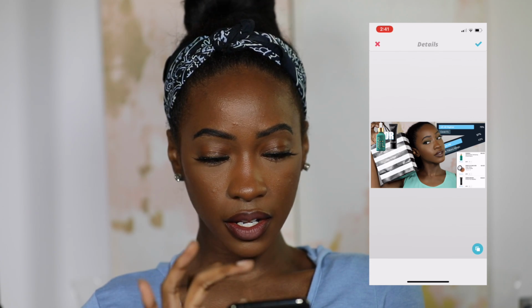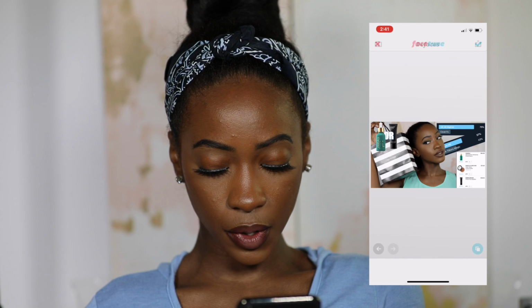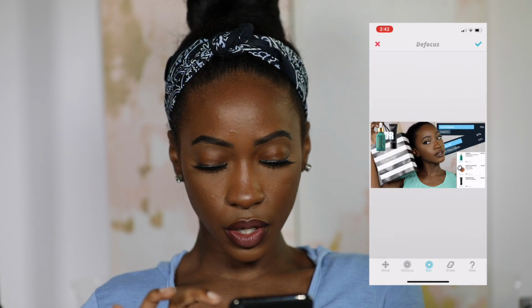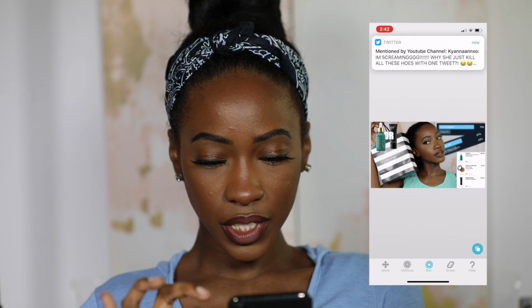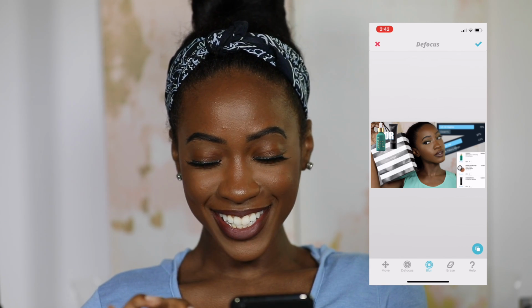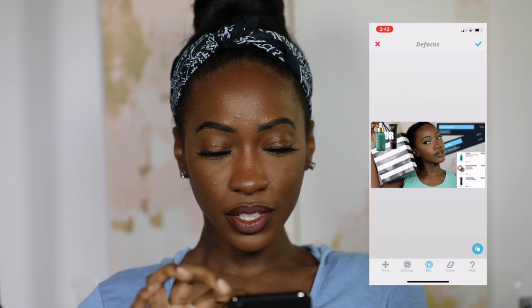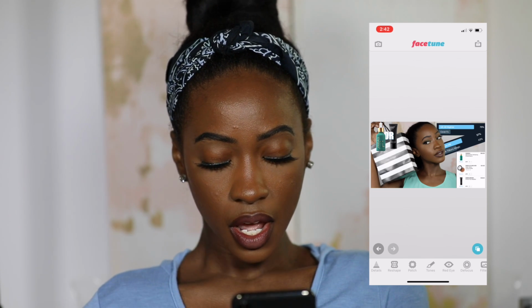So there's detail. You can blur on here. Where is that? Defocus. I know how to use it, thank you. And then there is blur. So if I wanted to blur all of this in the background, which my Twitter family is, yeah, I probably should have done that for this thumbnail, but you live and you learn. So there's defocus, and that is pretty much the ins and outs of Facetune.